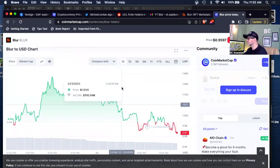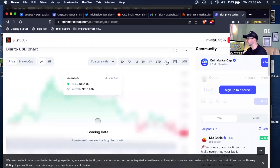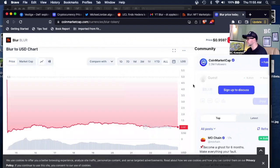So this is just a one-day chart, down a little bit, but let's go to the all-time. I like to look at this. Very interesting. It launched at a very, very high price, almost at $5 at one point in time, and then it's been kind of steady.